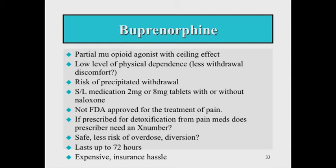I don't believe this low level of physical dependence unless withdrawal discomfort. That's what they're promoting. But there is a very real risk of precipitated withdrawal when you do use it. The reason for this is if you have a full opioid agonist, such as methadone or oxycodone, and you're trying to transfer someone to this long-acting medication, this is the scenario I get. Someone's on either short-acting oxycodone or methadone or using heroin, and I don't want to prescribe those medications because I'm concerned they may misuse them, or I want to get them onto maintenance treatment for addiction.